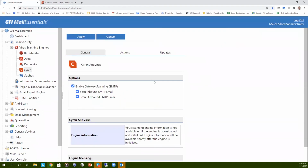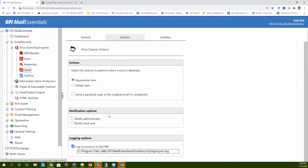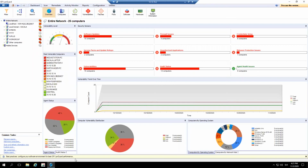The antivirus engines can have different actions set up. You can choose to delete an item, quarantine it, or send a sanitized copy of the original email to the recipients. If you want, you can notify the administrator, which I recommend, or you can notify the local users. The antivirus engine is only as strong as its definitions, so it's a good idea to keep everything up to date. Unlimited network security also offers you the ability to scan and protect endpoints.